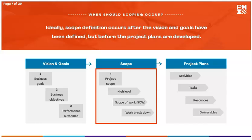Ideally, scope definition occurs after the vision and goals have been defined, but before the project plans are developed. The vision and goals inform the scope, and the scope in turn informs the project plans. To recap the fundamentals of scope development, click Next or skip to the next section discussing front-end planning and the role it plays during the early stages of project scope development.